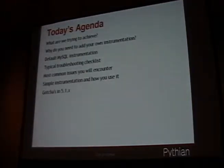So today's agenda, we're going to look at what we're trying to achieve, why you need to add your own instrumentation, the default MySQL instrumentation, we heard all about that today, the typical troubleshooting checklist that people go through when you're encountering problems, the common issues, simple instrumentation, how you use it, and a few gotchas in 5.1 that pertain to the event scheduler and partitioning.